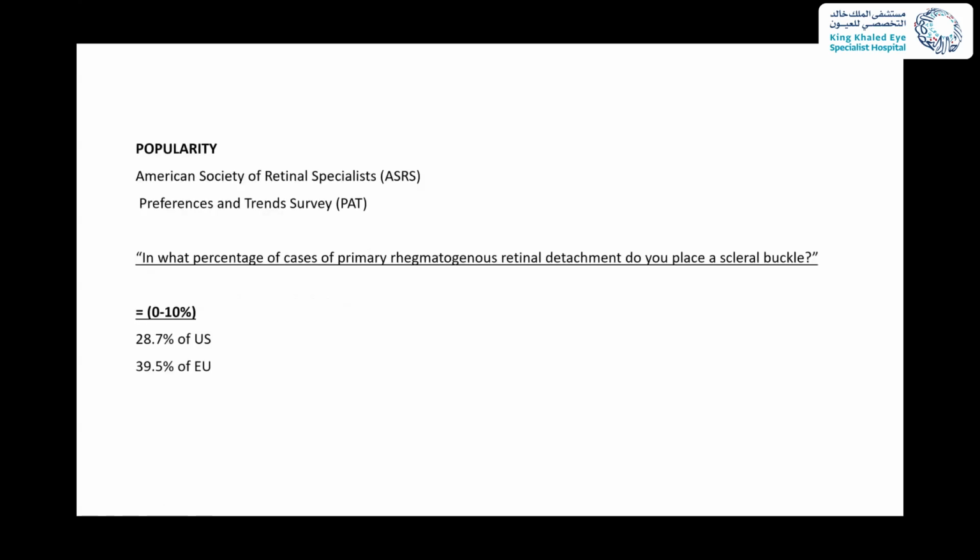How popular is scleral buckle in today's practice? The American Society of Retina Specialists did a survey and asked retina specialists around the world in what percentage of their practice they use scleral buckling for managing rhegmatogenous retinal detachment. The choice of 0 to 10% of your practice was selected by 28% of retina surgeons in the United States and almost 40% in Europe. So almost a third or more of the retina specialists who participated in this survey use buckle in a maximum of 10% of cases, or they never use it at all.